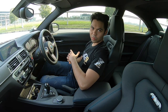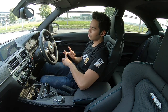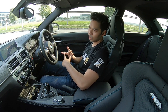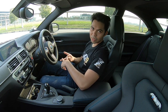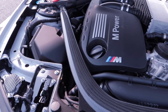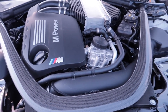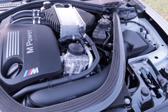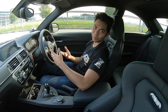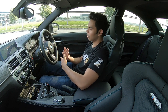So overall, what do I think of this car? One thing I like about this car is the advantage it has over its rivals like the Mercedes CLA 45 AMG or even the Renault Megane RS or Audi RS3, which is that this car has a 6-cylinder engine, whereas those cars have a 4-cylinder. The CLA 45 and the Renault Megane RS have a 4-cylinder, and the Audi RS3 has a 5-cylinder. So I think in the engine department, this has a bit more of an advantage.